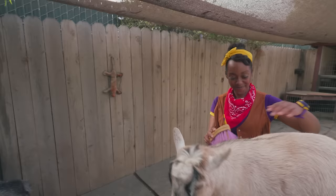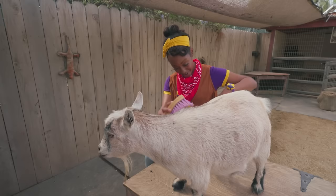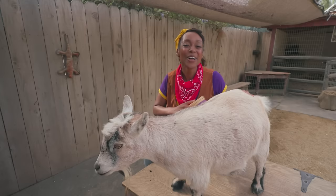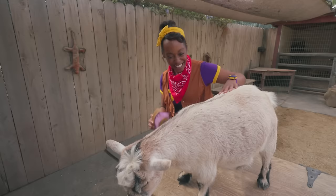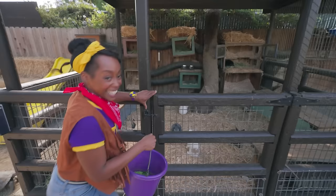Brushing is important because it loosens any loose hair and dandruff from their hair. That helps keep their blood flow nice and healthy. There you are, friend. Great job. You're all clean. You look great. My job is done here. Wow, bunny rabbits. Let's hop inside. Hop, hop. Keep hopping.